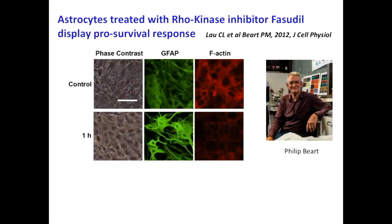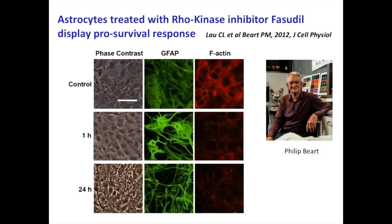So when these cells are treated with Fasudil, by 24 hours their whole phenotype has changed, and they've reverted back into what's considered a growth-promoting trophic phenotype that includes improved regulation of glutamate transporter gene expression and increases in BDNF. So we've taken Fasudil now and put it into our animal model of stroke to see whether we could get a similar effect.